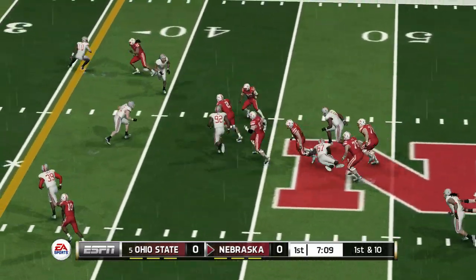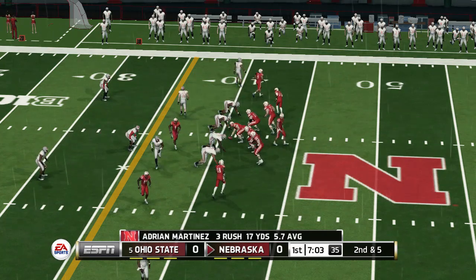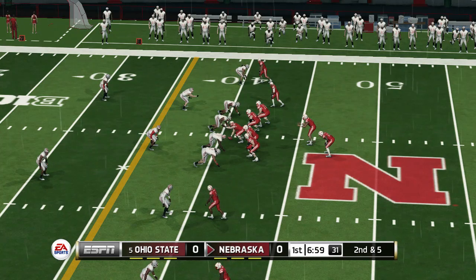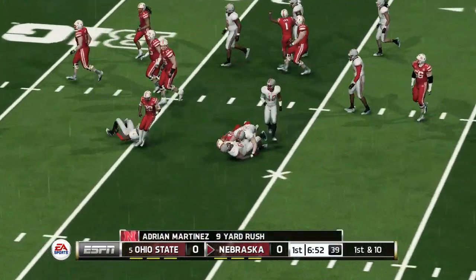He scrambled, and they make the stop at about the 41. Martinez gains about 5 yards on the scramble out of the pocket. That brings him second and five. Let's go! Eagle! Eagle! Eagle! Gets out to around the 32.